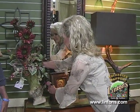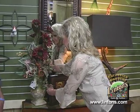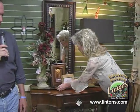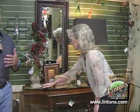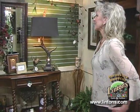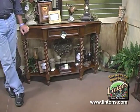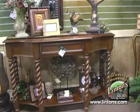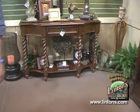Very nice. And some really good color. It really fits into the scene here at Linton's Enchanted Gardens. Our whole idea here is to give you some inspiration and some practical ideas that you can pick up and apply in your own home setting. And certainly the items here, many of them are available, although some of them are one of a kind. And Mark kind of mentioned that earlier, so be sure to get out here as quickly as you can.